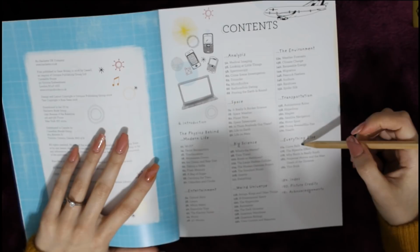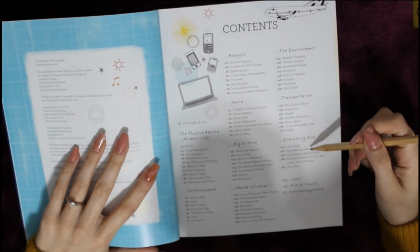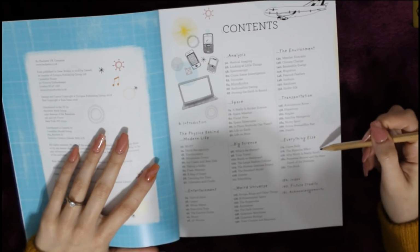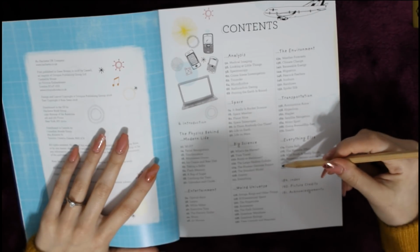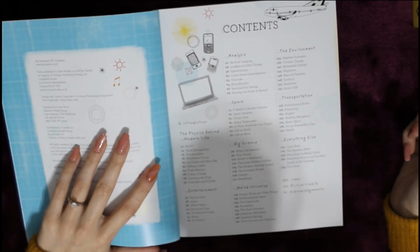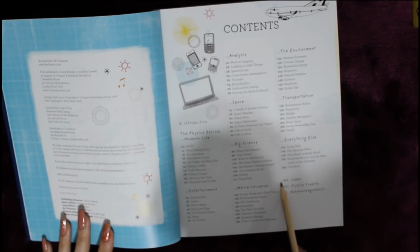174. Curveballs. 176. The Mamba effect. 178. Why north is really south. 180. Perpetual motion and the heat death of the universe. 182. This book. On page 184 we have the rest, which is index, picture credits, and acknowledgements.